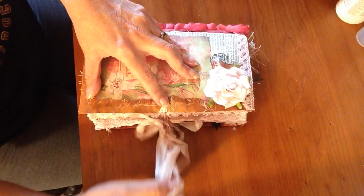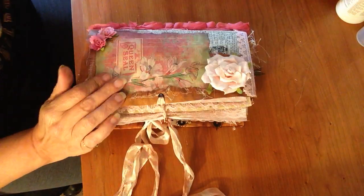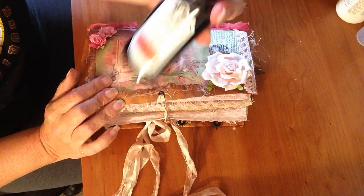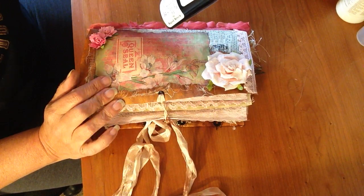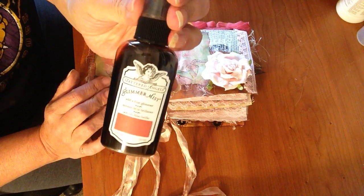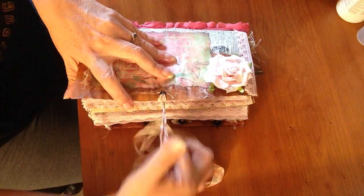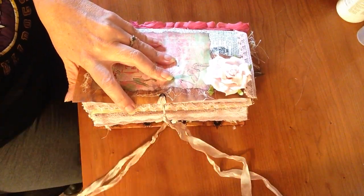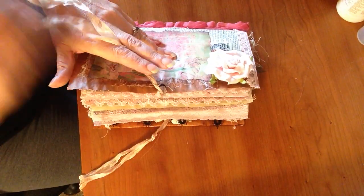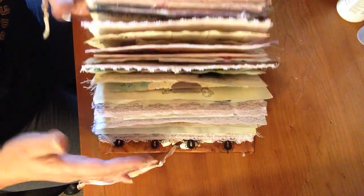So really quick here, this is a seam binding that I sprayed with Glimmer Mist, and Aged Brick is the color. I just cut off a bunch of seam binding and laid it on an old piece of paper and spritzed it here and there, and it turned out pretty nice, I think. Everything in here is kind of a pinkish hue. Look at that. What a monster.